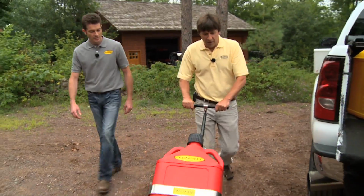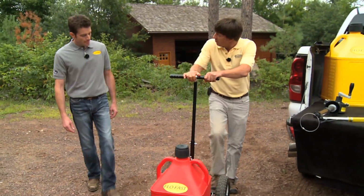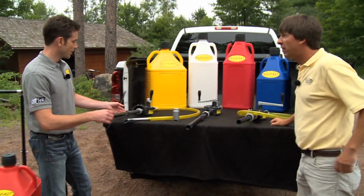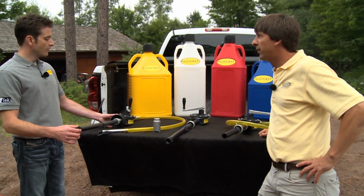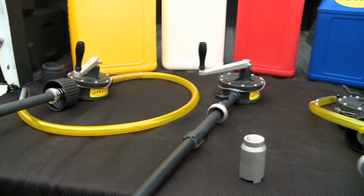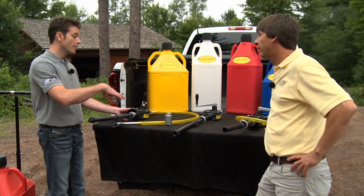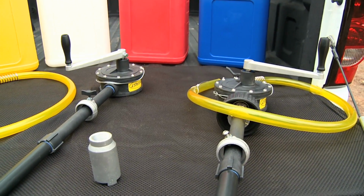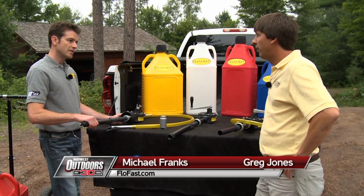Well, when we're talking a system here, you have a complete system to move fuel and fluids, but the pump is the key, isn't it? It is. It's an important aspect of the system. We have three different models of pumps. We have an entry level, a mid-range, which move 5 gallons per minute, and then we have the higher end professional model pump that moves 8 gallons per minute. That's your best-selling pump. It is. In all the markets we're selling in, the professional model is our best-selling pump.